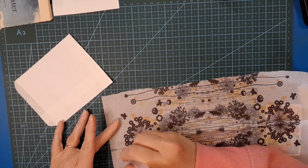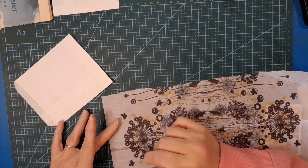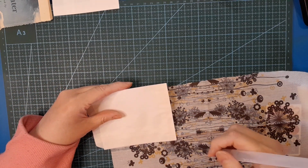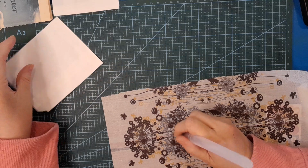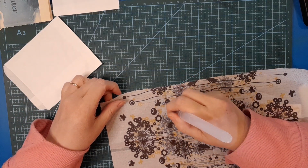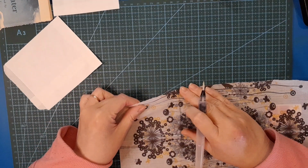Come on, water. Don't run out on me now. We're closing to the finishing line. And we need to go to about there. I think we'll be fine. It doesn't need to be precise. It's never precise really when you're working with napkin.